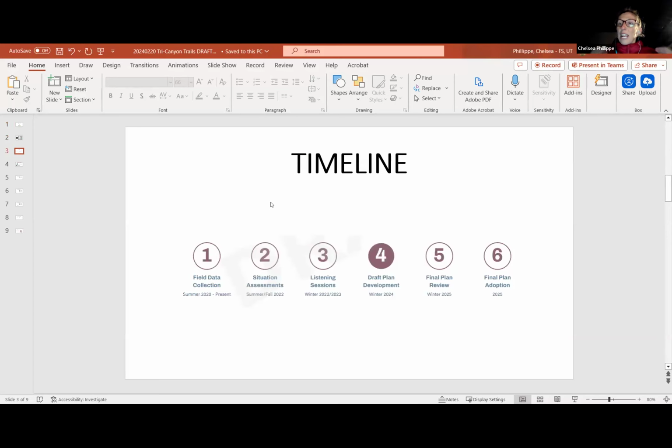And to take a step back in time to let you know where we've been, we started this plan by getting out in the field and understanding where trails exist, both our Forest Service trails, what conditions they're in, and all those other trails that we call user-created trails that go to all the other places in the forest, but not the trails we maintain and not the trails that we created. So that was step one, getting out there to understand what it looks like.